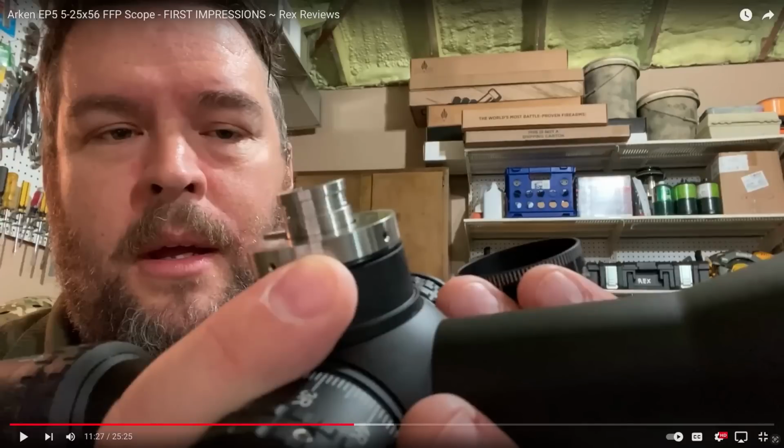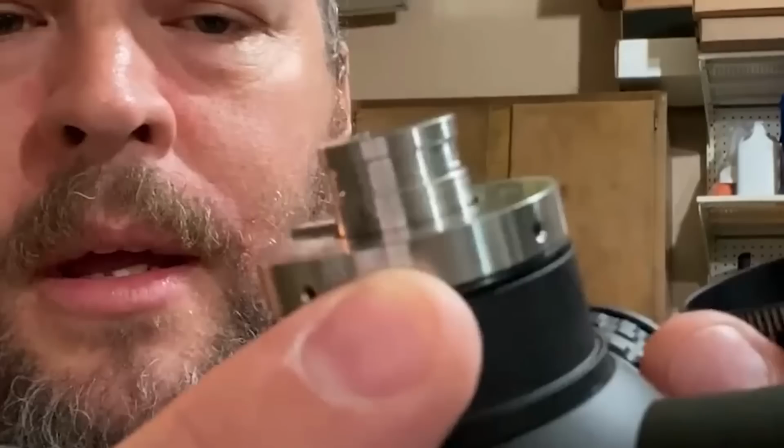I've never seen a zero stop more robust than the ones in the Arken scopes. And when I get the one in here, I'll show it to you. It's not just going to slip. It's like a big ridge, like a square block of metal, and the screw bottoms out, it's not going past there, okay? So when it's a zero stop, it stops.